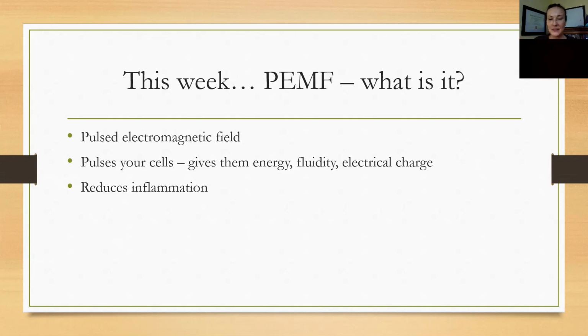Basically, all reactions in the cells depend on an energy gradient. And so the pulsed electromagnetic frequency helps to charge your cells so that they can function properly. Makes them more fluid, more energetic, more electrical, more healthy.